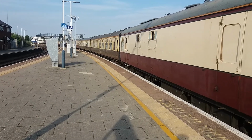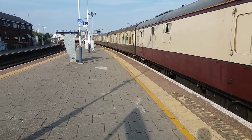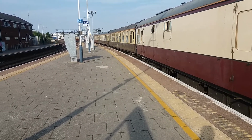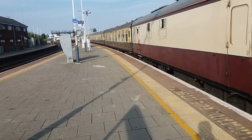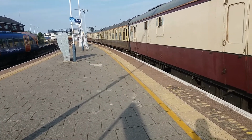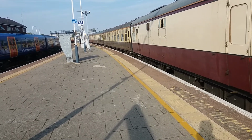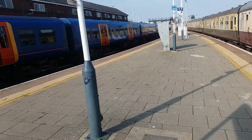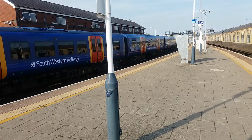Arriving on platform number one is the 1808 South Western Railway service to London Waterloo via Basingstoke. This service will call at Hilsea, Cosham, Portchester, Fareham, Botley, Hedge End, Eastleigh, Winchester, instead of Basingstoke, Farnborough, Woking and London Waterloo.